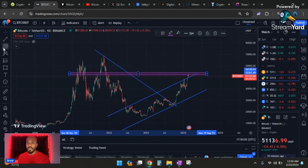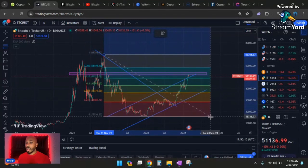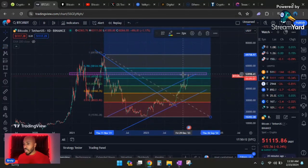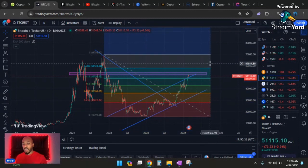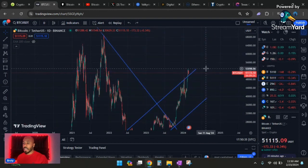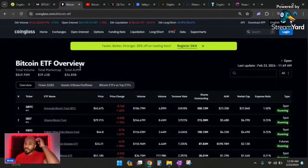Really quickly, let's just look at some fib retracements to see where we are. Let's go from the all-time high of 70,000 to the local low of about 15,000. And we're currently sitting in between the 0.618 and the 0.786. And we don't have a lot of volume here. So I believe we'll either be staying around the 49,000 area or going up to the 58,000 area. That's just my belief. None of this is financial advice. This is just for fun, just something to look at. So let's get rid of all this nonsense. Is there anything else we want to look at on the chart? No. Let's get into the ETF price action.